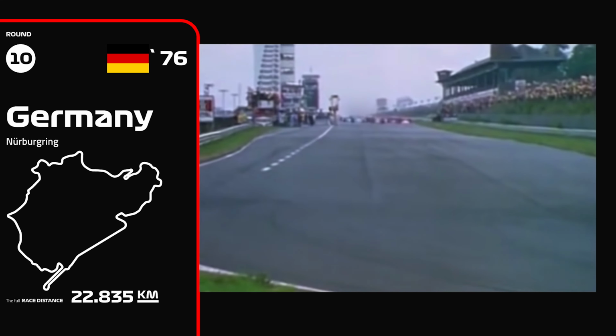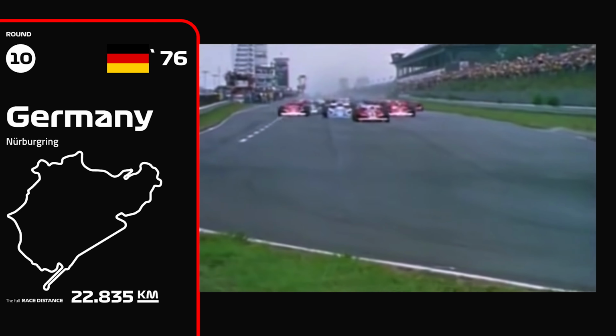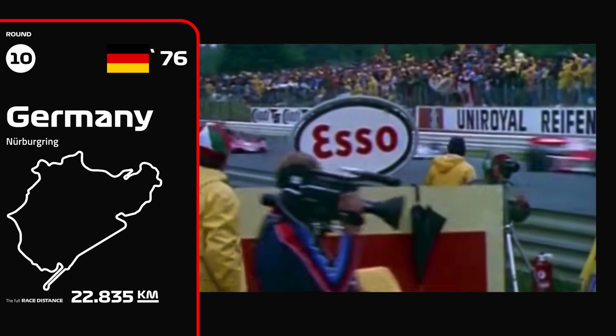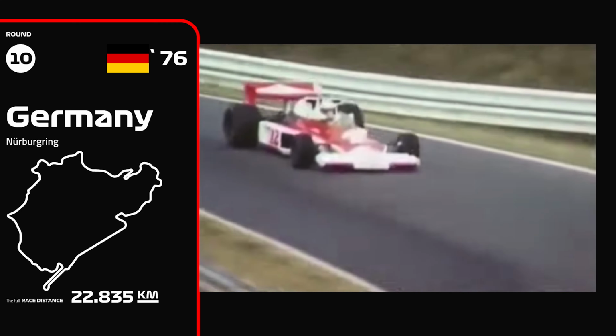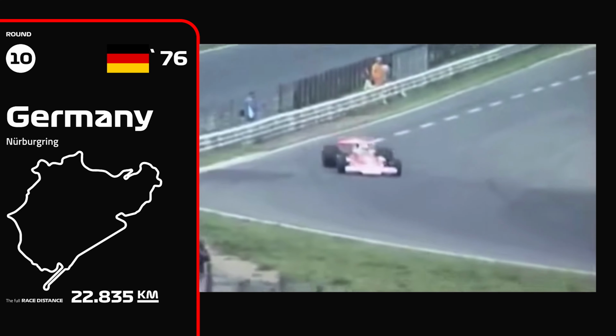Hunt and Lauda started again from the first line, on a damp track, when almost everyone started on rain tires, with the exception of Jochen Mass. And after the first lap, the participants went to the pits for slicks, whereas Mass calmly led the race.